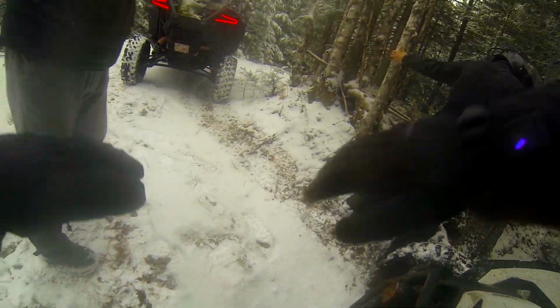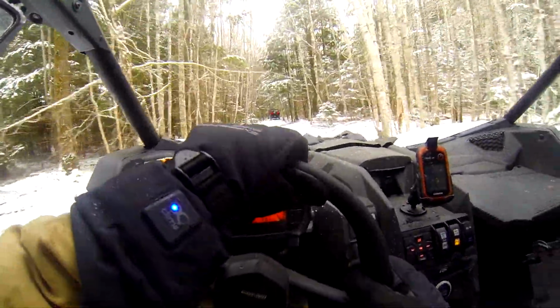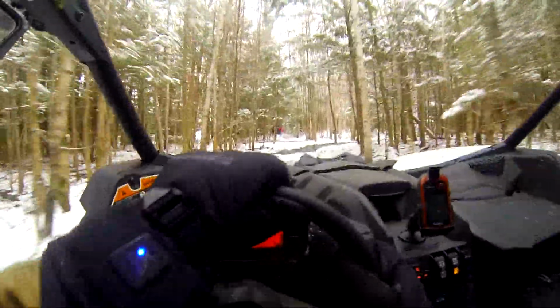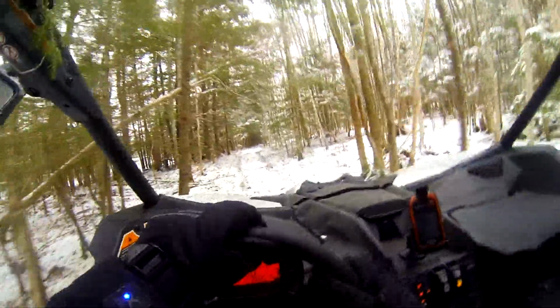Coming down that little dip going to make a hard left, I smacked my front end. Yeah, pretty good. Oh man, I love a turbo machine.